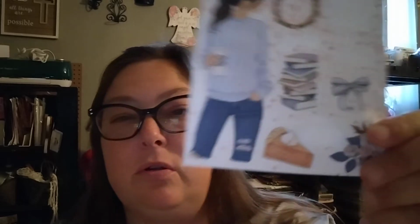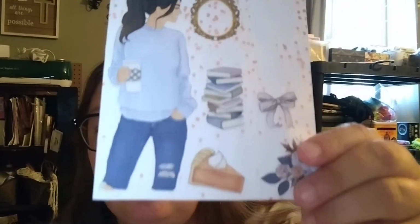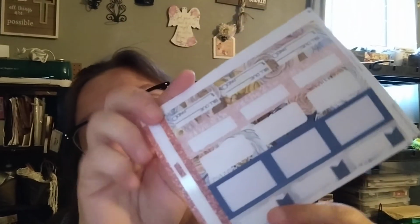The other one is the sweater one, and I just love these. I'm so sorry, guys. It's just that time of the year. It's chilly here. The days are getting shorter and colder, and it feels like I'm playing catch up.